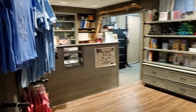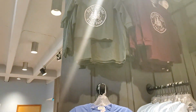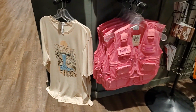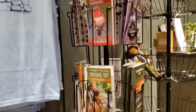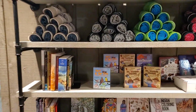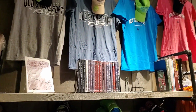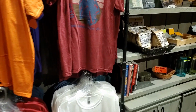Here's the gift shop area here. Some of the shirts they have here. Some nice looking shirts here. Some more information booklets there. There's stuffed animals left. Here's what they look like here. Some stickers here. Some more souvenirs from the park here, and hats and shirts. All kinds of neat stuff here.